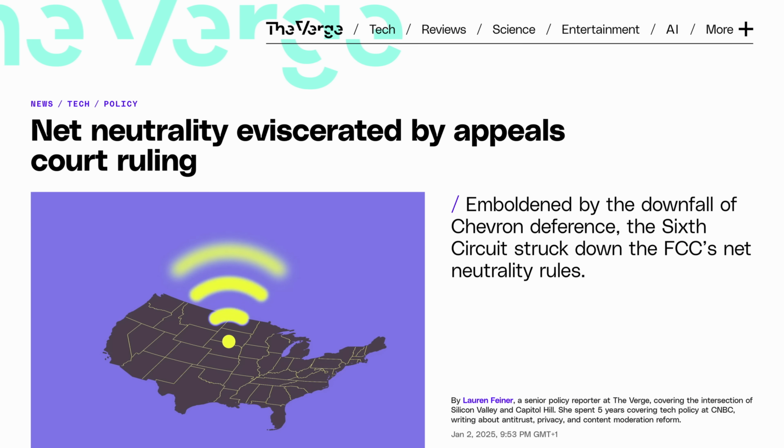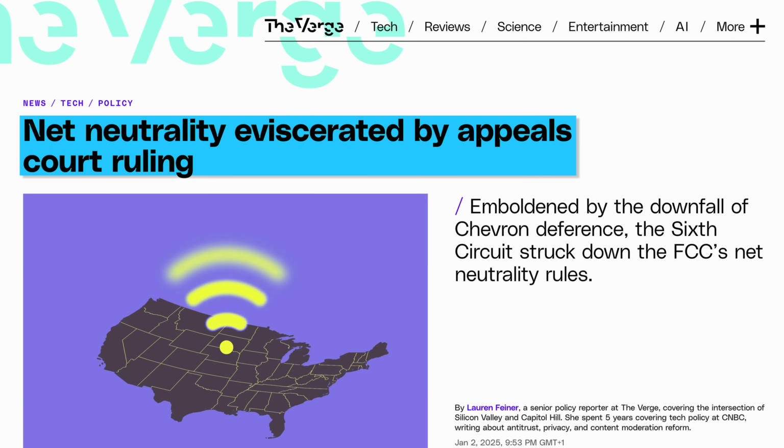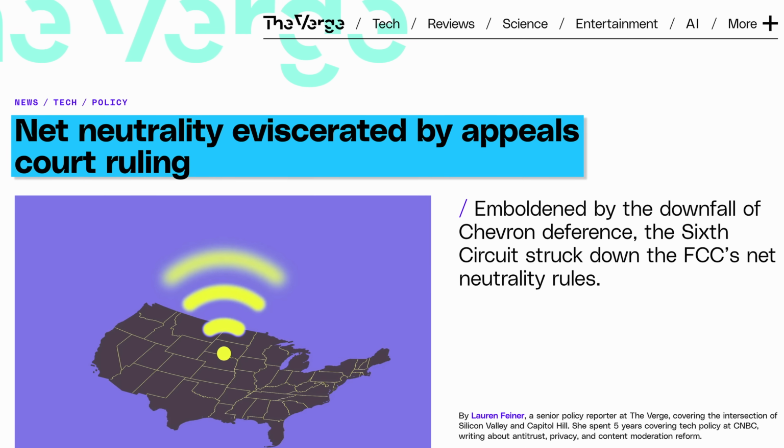Next, in disappointing news, net neutrality got struck down by an appeals court ruling, meaning that the FCC's quest to make net neutrality a reality is looking real bad. But hey, now Verizon and AT&T can finally throttle your traffic from sites that they don't like as God intended. Woo! Freedom!